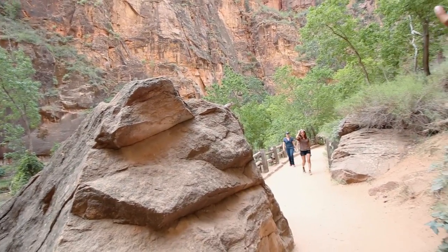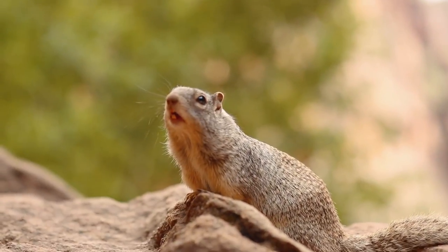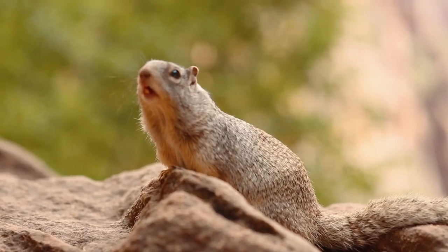Something's happening up here with the squirrel. Check it out. Oh, they're fighting. There's another one over there. Where? Oh! Right. Oh, that's crazy!